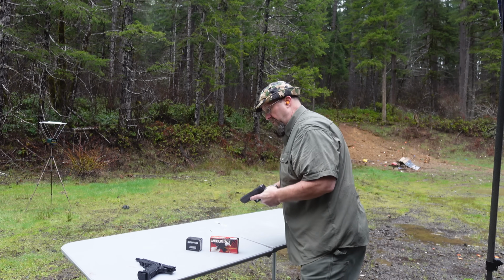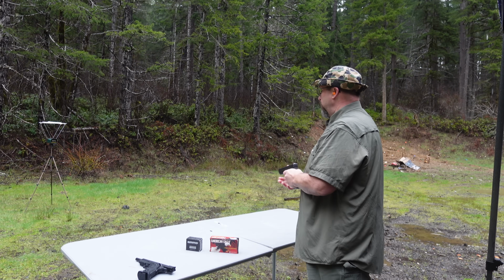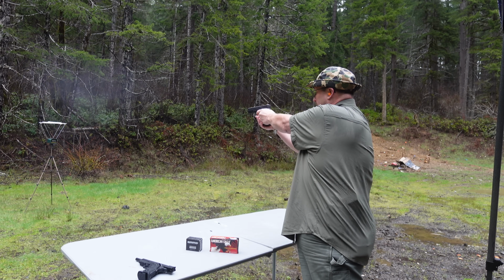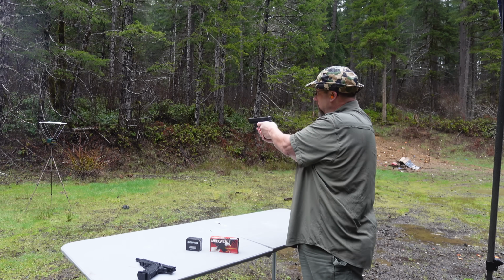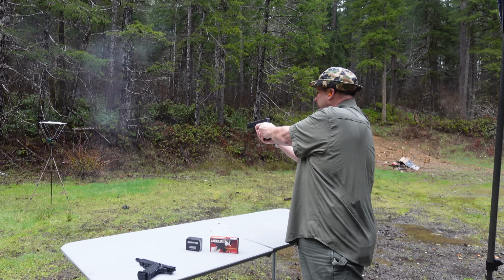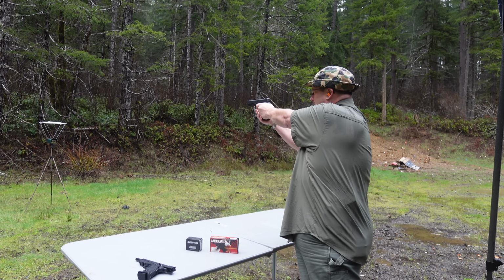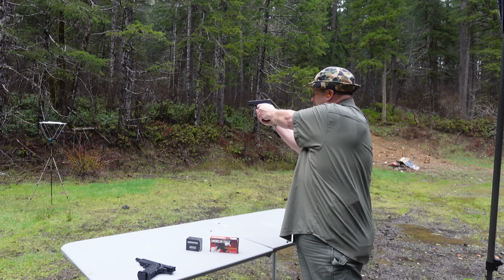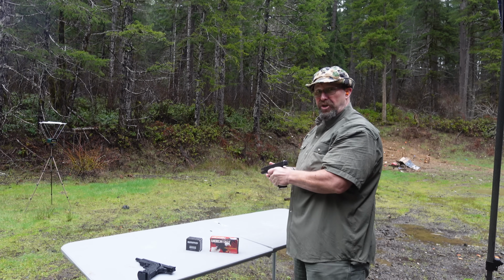Let's see what we get with the same ammunition out of the Glock with the 4.5-inch barrel. 1022. Air 2. 1008. 1023. And 992.